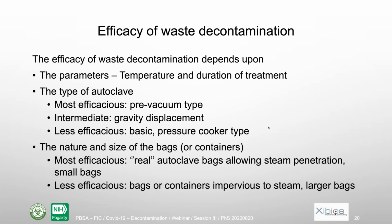Besides the parameters and the type of autoclave, also important is the nature and the size of the bags or containers that you use. The most efficacious are real autoclave bags that allow steam penetration. Smaller bags are also more efficient than large bags, for instance. Less efficacious are bags or containers that are not permeable to steam, so that steam cannot penetrate, and of course larger bags.